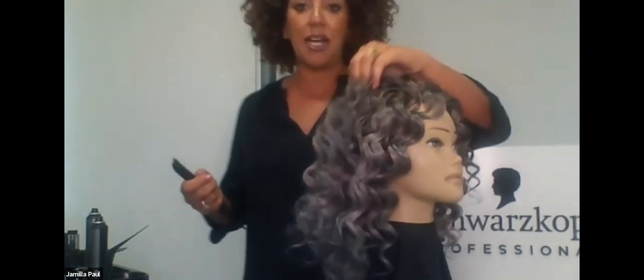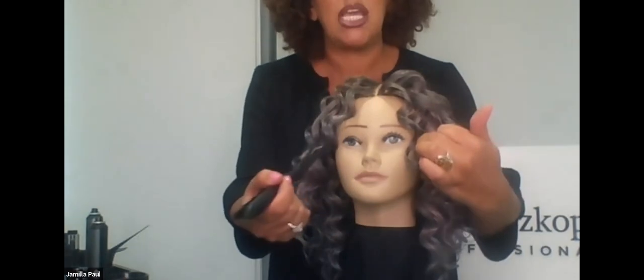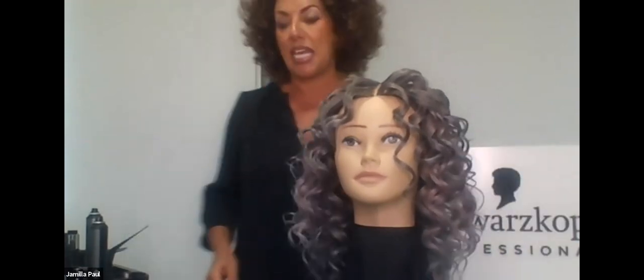So I'm going to start to brush this through. So we've crimped all the way through until we get to this top section. The top section here is left as a triangular section, and we have just the natural hair that we've glamour waved. That's because I want to create 2 types of texture. I want to create this super sleek, beautiful glamour wave at the front, and then I want to create a very strong texture through the underneath. So I'm going to start brushing it through.